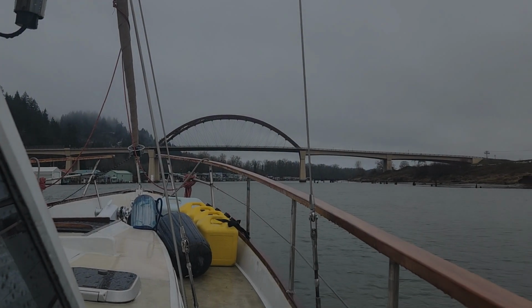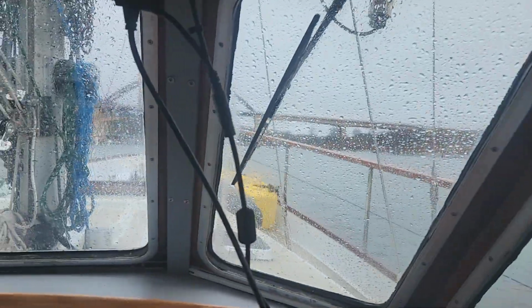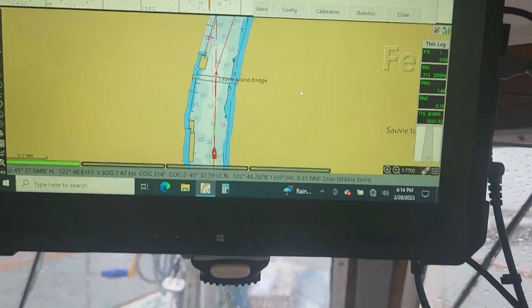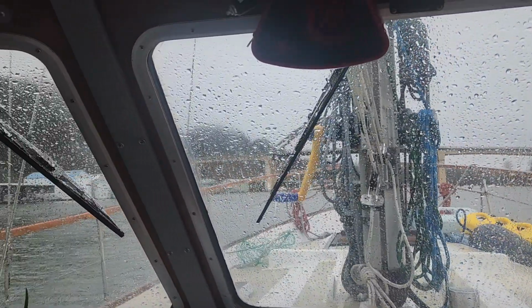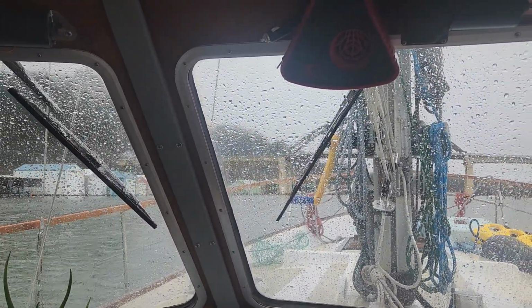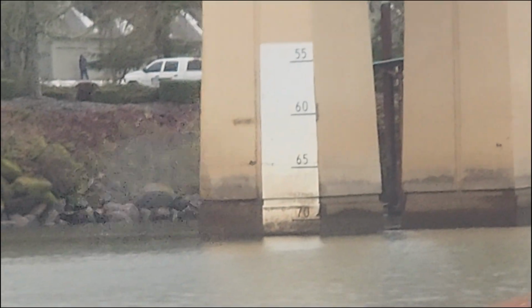Anyway, back to Chris and Henry. They've been trying to verify the actual clearance of the bridge in relation to the water line. There are markers on the bridge, but they're really hard to see from a distance, especially with all the rain. Stay tuned. Will they make it? Finally, through the power of Chris's cell phone and its zoom function, they were able to see the markers.